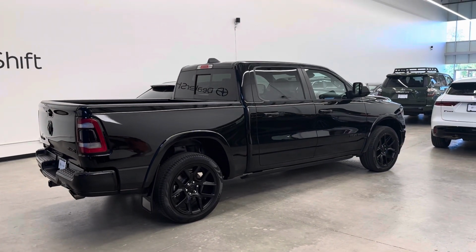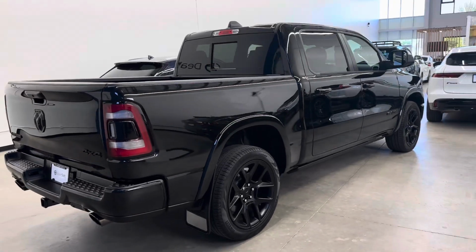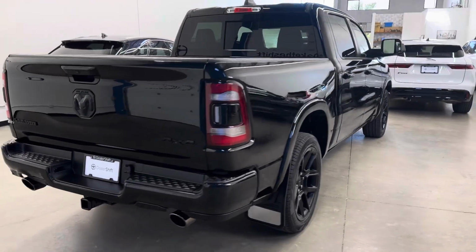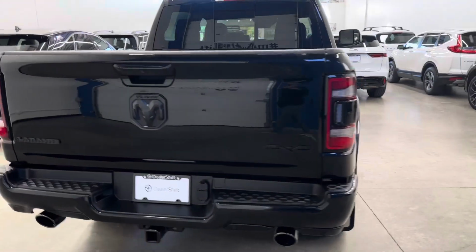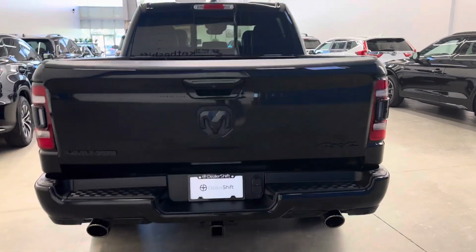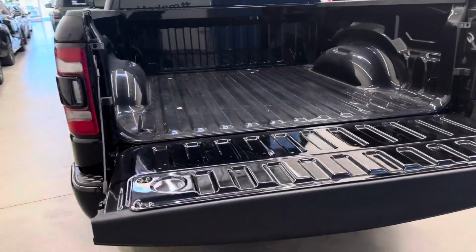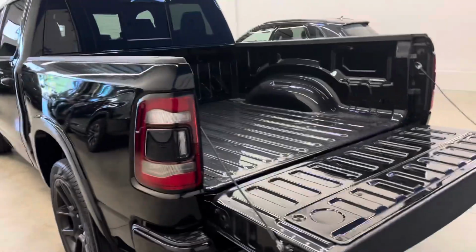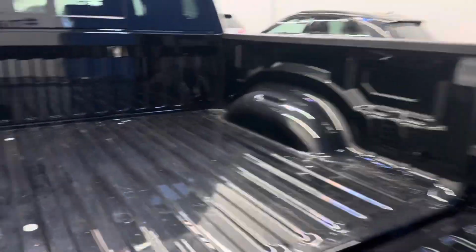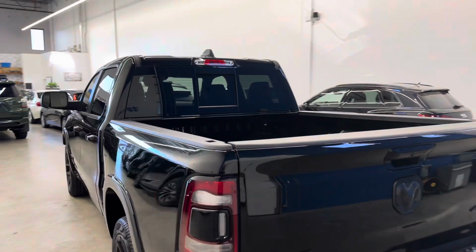This is fit with the equipment group B, parking package, and of course that night package, as I mentioned. An extremely well-equipped truck. Really, really nice to drive. We're big fans of the Ram Diesel here at DealerShift. Power tailgate, as you can see there, activated from one of the two keys. This motor produces 480 pound-feet of torque. Really, really nice to drive and extremely fuel efficient.